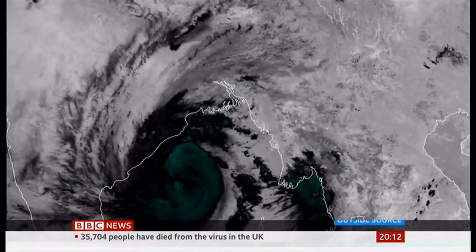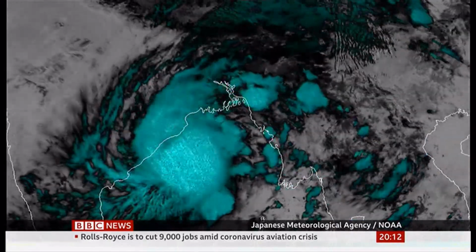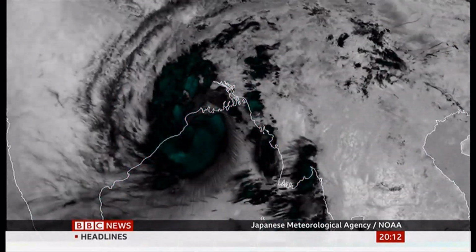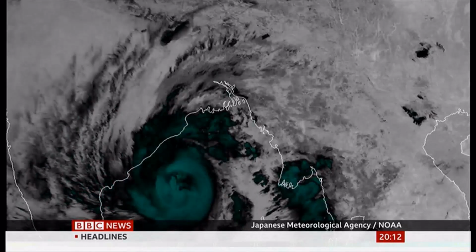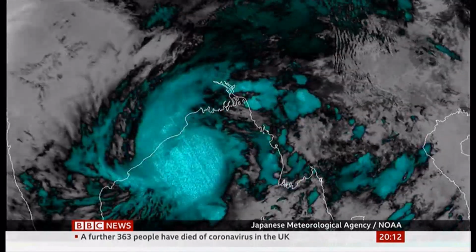Cyclone Amphan, the first super cyclonic storm in the Bay of Bengal for 20 years, has made landfall in Bangladesh and India in the last few hours. Now, this is a satellite map which shows the storm making its approach up the east coast of India. It's being categorized as an extremely severe weather system with winds gusting up to 185 kilometers per hour. That's the equivalent of a Category 5 hurricane.